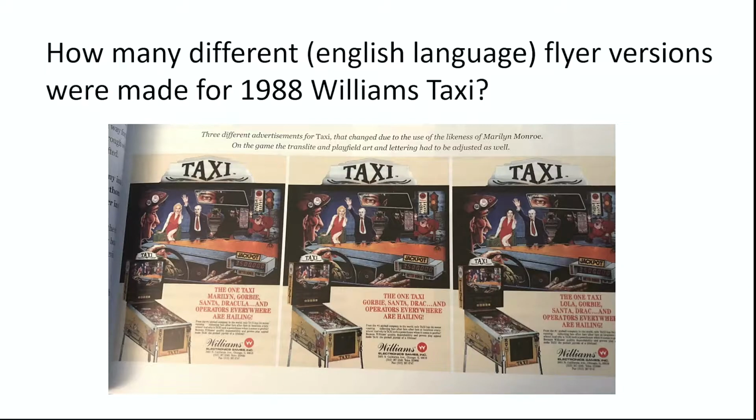So again, these are the kind of things that, if you aren't really into this stuff, are not that interesting, but if you're into Williams and pinball, that was a pretty big deal at the time with what was going on with that game.